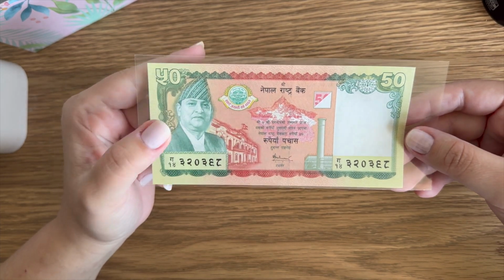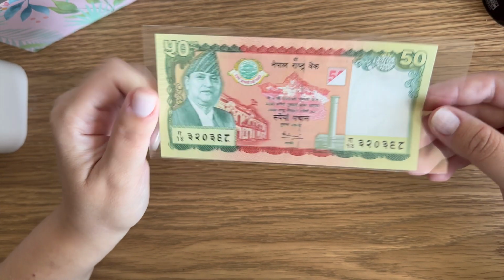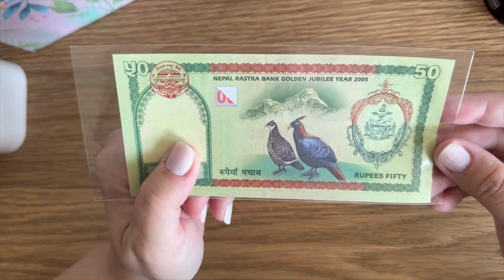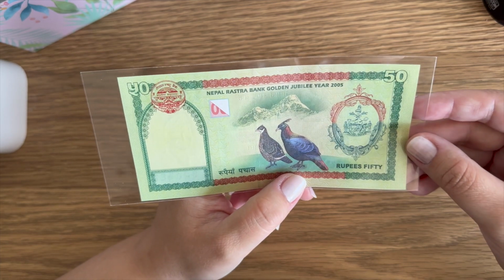Don't think I'd trek any mountains though. I'd love to see Everest, but I don't think I'd ever climb it. But yeah, very, very cool. Look at this. Oh wow, and they've got birds on the back. That's really nice. It almost looks like watercolor a bit. It doesn't actually look printed. It looks almost painted on, which is really beautiful.